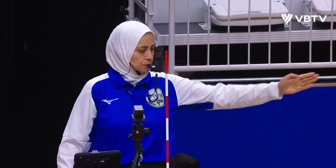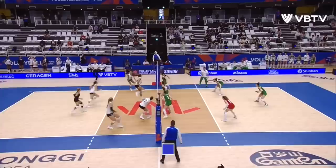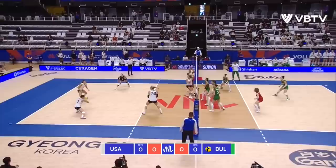And we're all set to go here in Korea. And it is Bulgaria serving in green to USA in the white and blue on the left-hand side of your screen. Tompa gets her first attack in. Defense from Carlini.